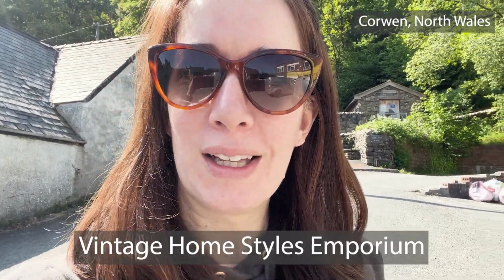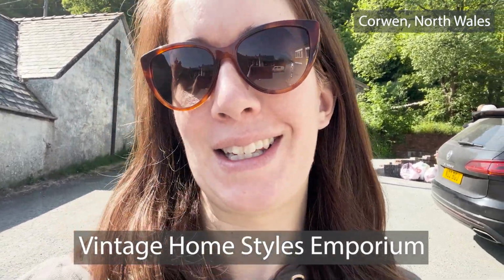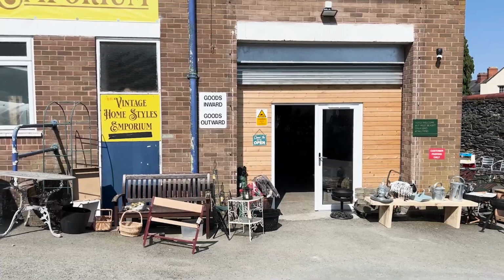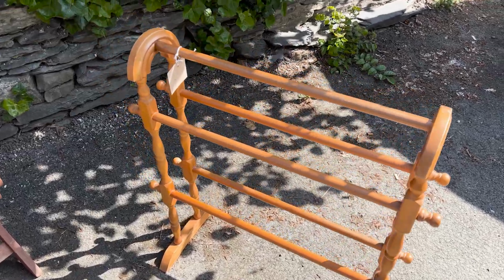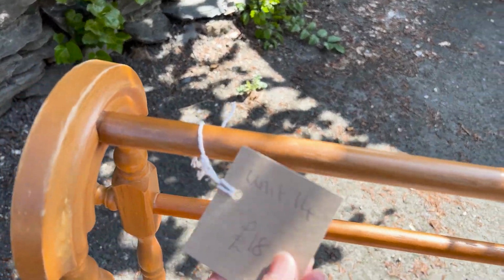We're in a small town in Wales and we saw a sign on the side of the road that said Vintage Emporium, which of course I was like, we have to pull over. So can't wait to see what I find. Wish I had a big enough suitcase for this.